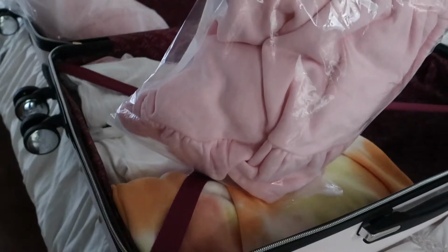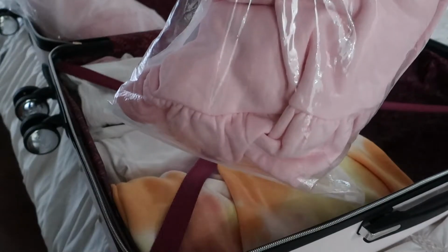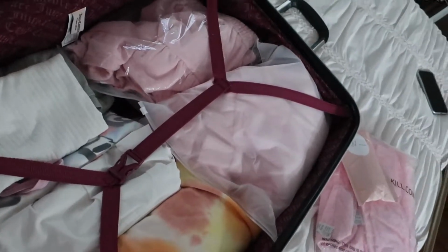I actually got these as a birthday present to myself, so I'm gonna leave it in the bag because I don't want anything to get on them. I love it so much and I don't want anything to spill on it. So this is all my comfy stuff.